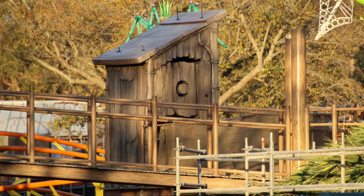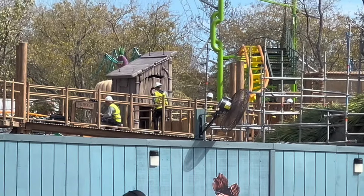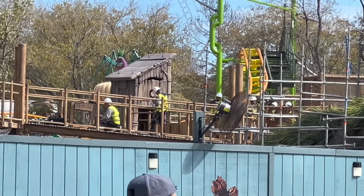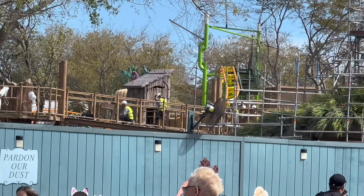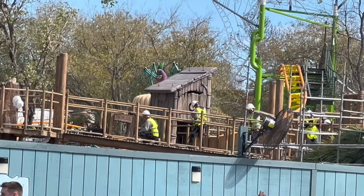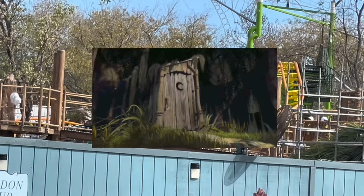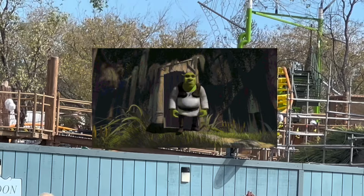public guest area inside the park, clearly shows one structure resembling Shrek's outhouse, which is located just outside his home in the films. It's not hard to imagine this becoming the location for the park's next TikTok trend, with guests simulating Shrek emerging from the outhouse, perhaps paired with the opening bars of All Star by Smash Mouth.